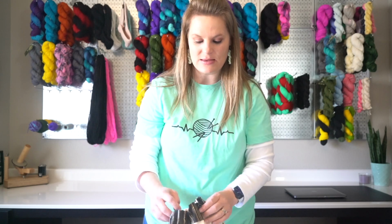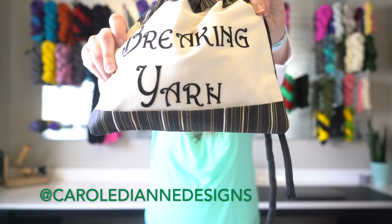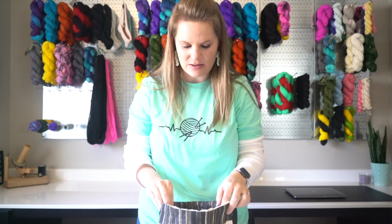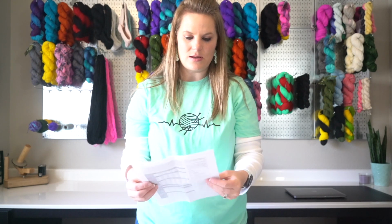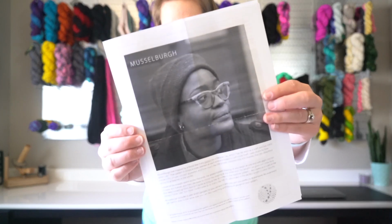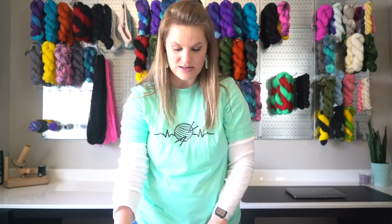The second WIP that I have is in a bag that my mom actually just made for me. It says breaking yarn on it. It's really cute, a simple little drawstring bag that she made. And I am knitting, surprise, surprise, the Musselburgh Hat by Ysolda Teague. And I'm knitting this for my husband.